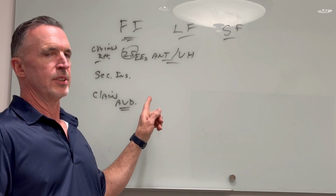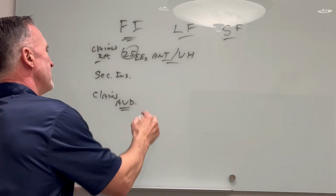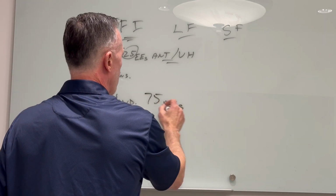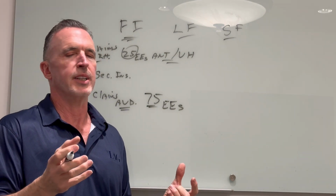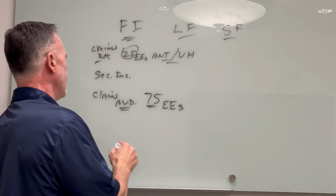This is incredible. This is probably the biggest thing you can do. Here you need 75 employees minimum. But once you get to 75, this is the best thing I see out there because you're taking control of your own destiny, and then you know what to do from there. But we won't get into too much of that.